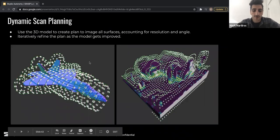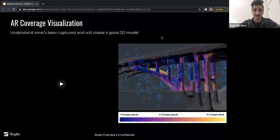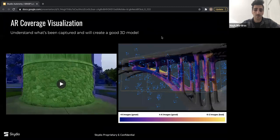And then this is showing some examples of how to think about the dynamic scan planning. There's a lot of different algorithms you can think about using to say, how do I capture everything at the right angle, at the right resolution? And a lot of it comes down to what it takes to do photogrammetry. So how many images do you need of each point? What causes failures or gaps?